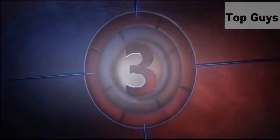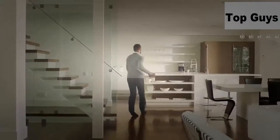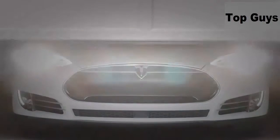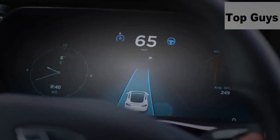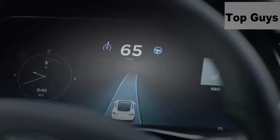Number 3. Introducing Software Series 7. Start your morning with Summon. While you get ready, summon your Tesla from your Tesla app, automatically opening the garage, pulling out, and closing the garage for you. Combining a newly streamlined interface with the enhanced control and versatility of your daily commute.